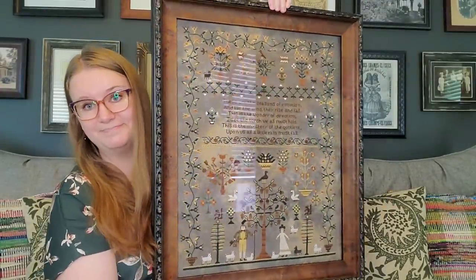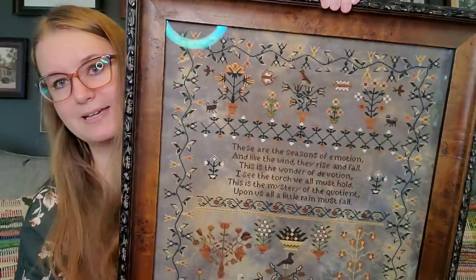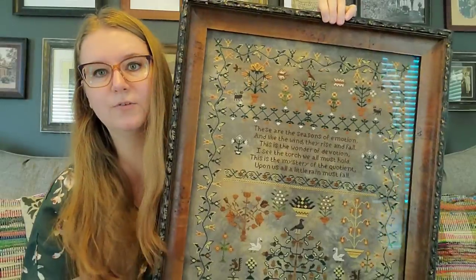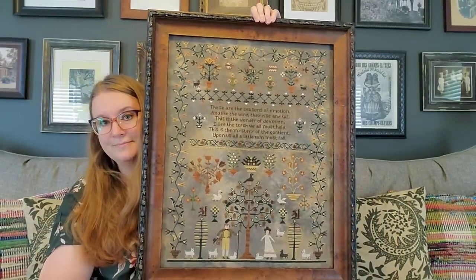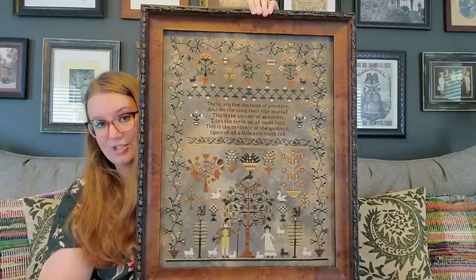It's done. And I'm so happy with it. We're going to turn this light off for a second so you can hopefully get a better view of it. It's so big. I love it. I love it so much.